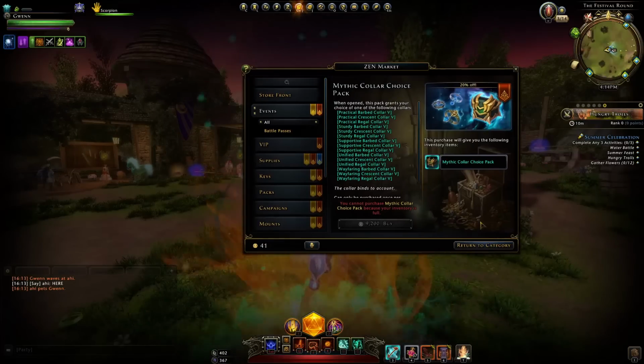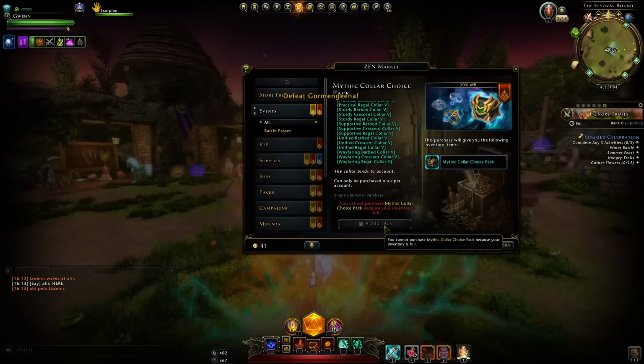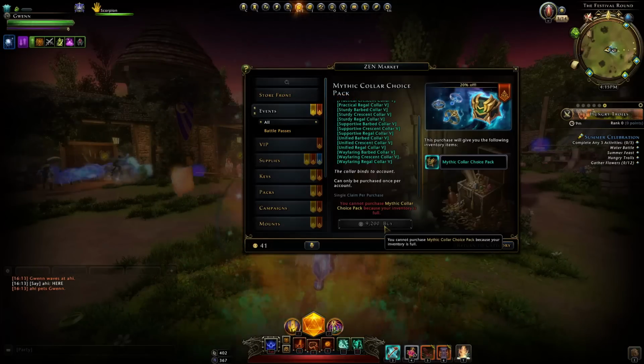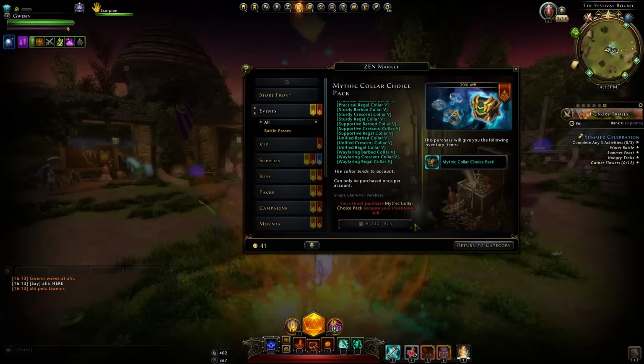I took the encounter power damage one as it's the most impactful on a damage dealing player because it's also multiplicative damage. Would I recommend going for this? Well, it's a lot of Zen, but it's not like mythic collars are much cheaper than that anyway. They usually go for 20 million plus, so 9,000 Zen I guess is a bargain.